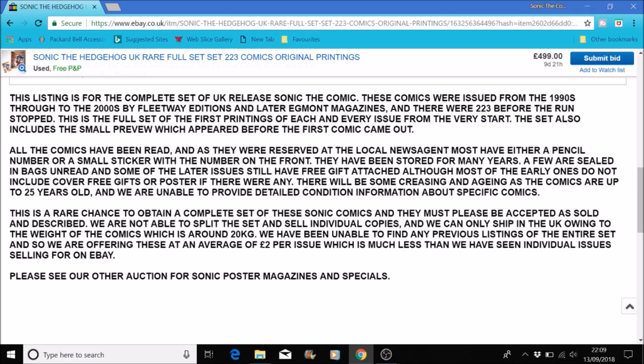This is a rare chance to obtain a complete set of these comics, and must please be accepted as sold and described. We are not able to split the set and sell individual copies, and can only ship to the UK. So unfortunately, if you're out of the UK, you can't pick these up. More so because the weight of all this is around 20 kilograms, so it's quite heavy.